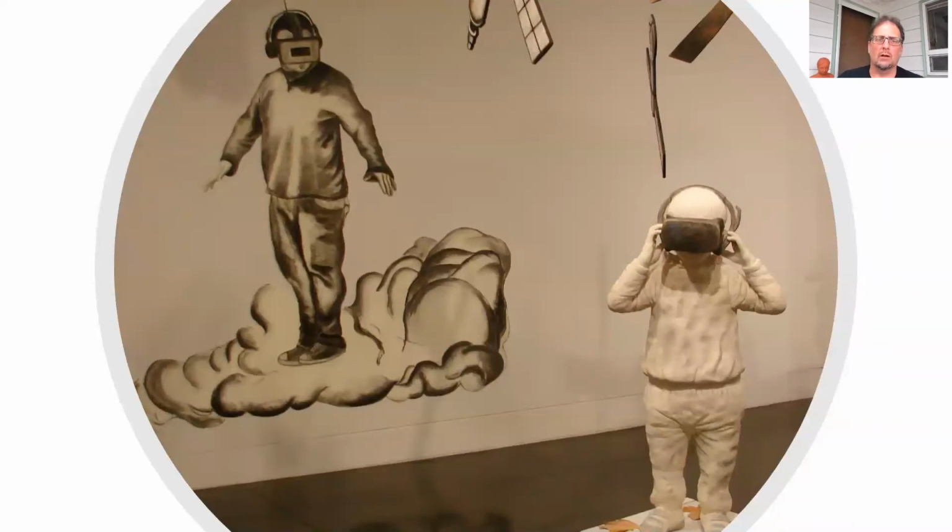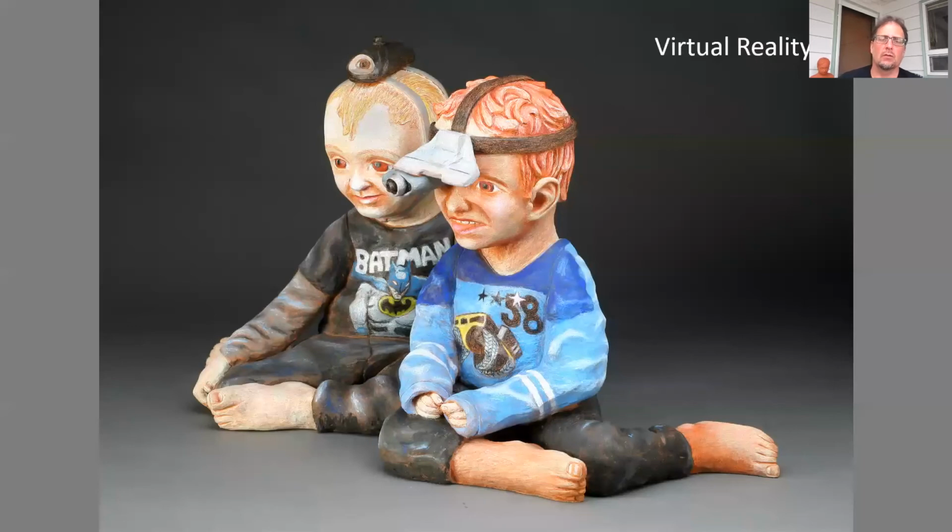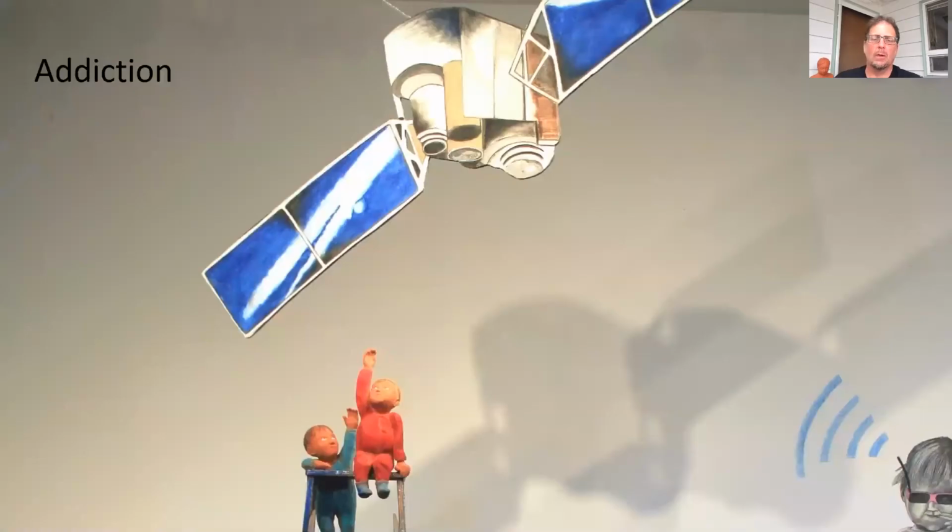Thinking about virtual reality with the Oculus goggles, the convincing reality of virtual environments, how that might impact the perception and development of younger people, I think is something worth thinking about. These two have a couple different kinds of, well, one has a virtual goggle, and I think the other has a camera on his head, but they're done with colored pencil and pastels. And again, touching on this idea of the way these things potentially impact development of young people.